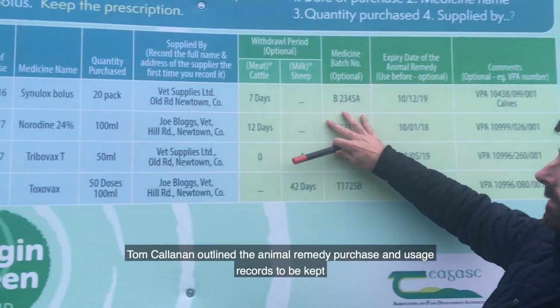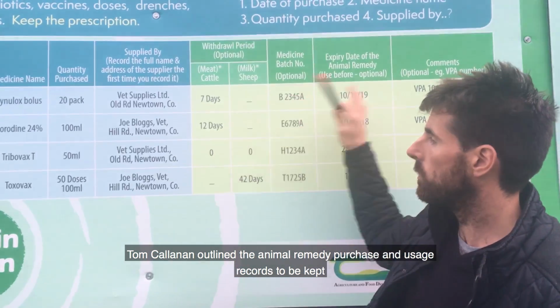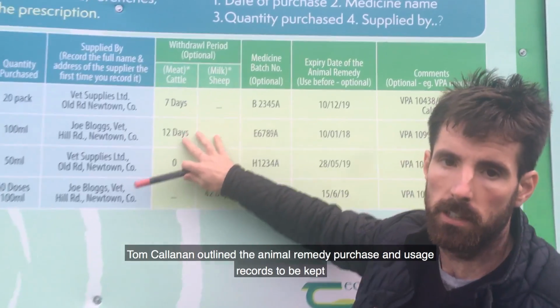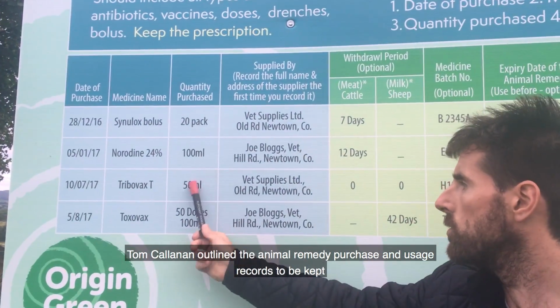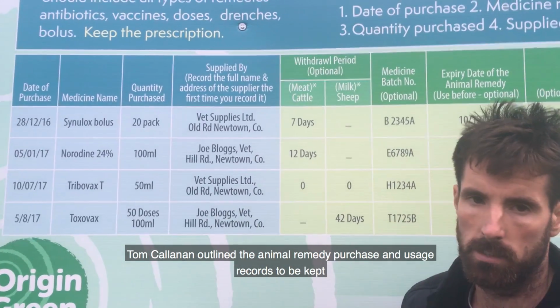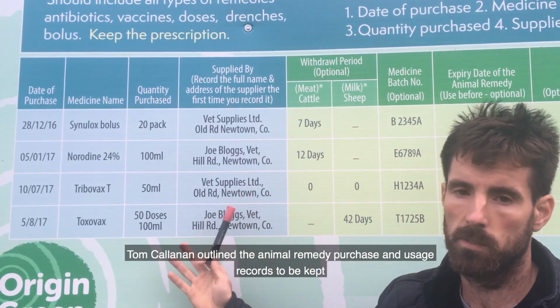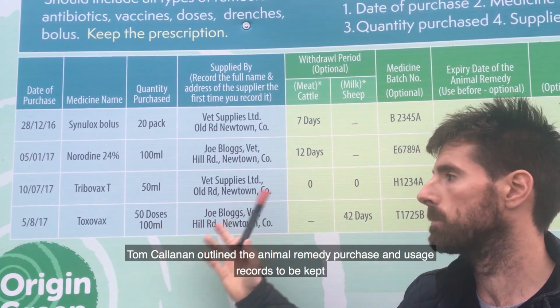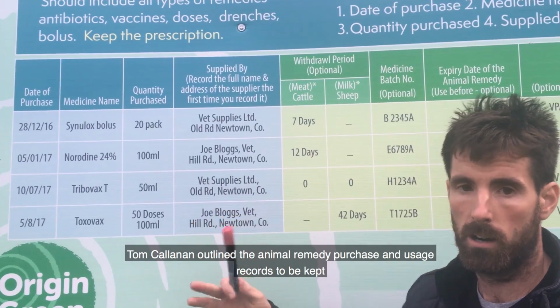Now these are all optional. I'd recommend that farmers record these simply because when they go recording the usage, they have the withdrawal period there for them. But date you got it, what you got, how much you bought, and where you got it. That's the most important part, where you purchased it. Also, if you keep on to all the veterinary receipts or all the dockets from the local co-op for dose and injections, that's perfect as well. You just need to have a purchase record, whether it be on paper or have the receipt.